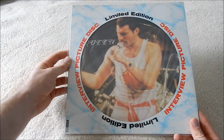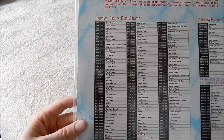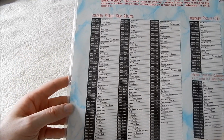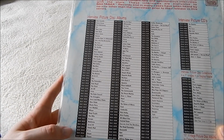A limited picture disc interview, just as is. These are actually quite common. These are probably the most common ones to find. And that's a list of all the picture discs out there. So you've got Grace Jones, Genesis, Frankie Goes to Hollywood. You've got Queen, Peter Gabriel, New Order, Iron Maiden. That would be a good one to get. Slayer, Poison, Rush, Aerosmith. Tons and tons of bands out there. So these ones are really common and really easy to get hold of.